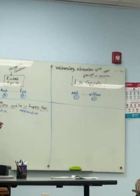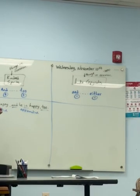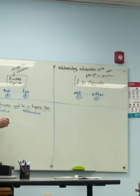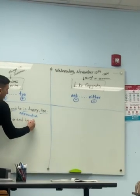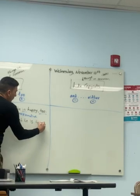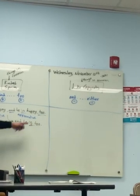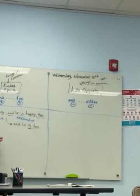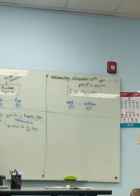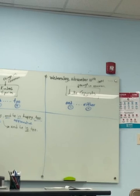This is the long way, but you also have a short way when you use the verb or the auxiliary. I am happy and he is too. You see, you use the verb. It's not necessary to use "happy" again. This is with the verb to be. It's very easy, but you can do it with a simple present, with a simple past.